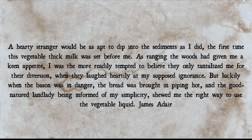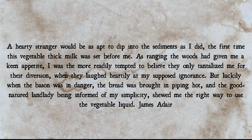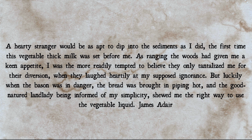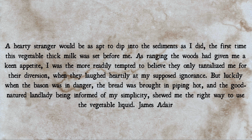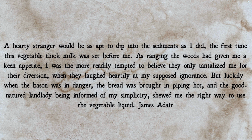A hardy stranger would be as apt to dip into the sediments as I did the first time this vegetable thick milk was set before me. As ranging the woods had given me a keen appetite, I was the more readily tempted to believe they only tantalized me for their diversion, when they laughed heartily at my supposed ignorance. Luckily, when the basin was in danger, the bread was brought in piping hot, and the good-natured landlady, being informed of my simplicity, showed me the right way to use the vegetable liquid."